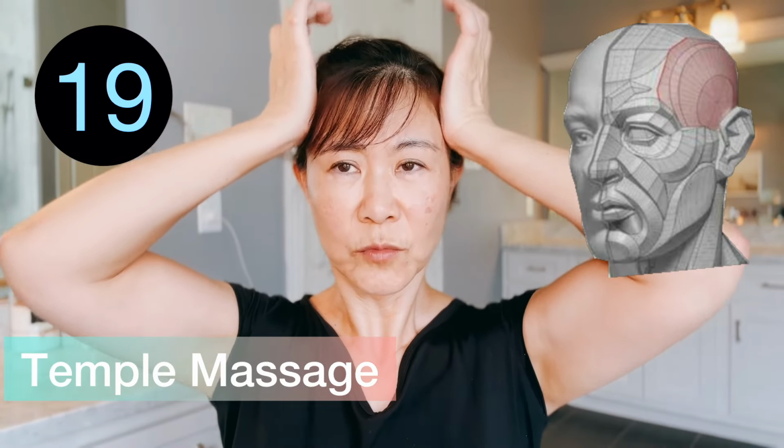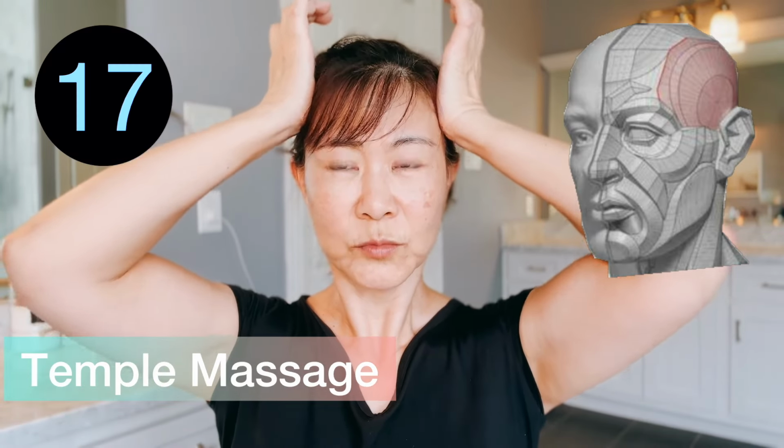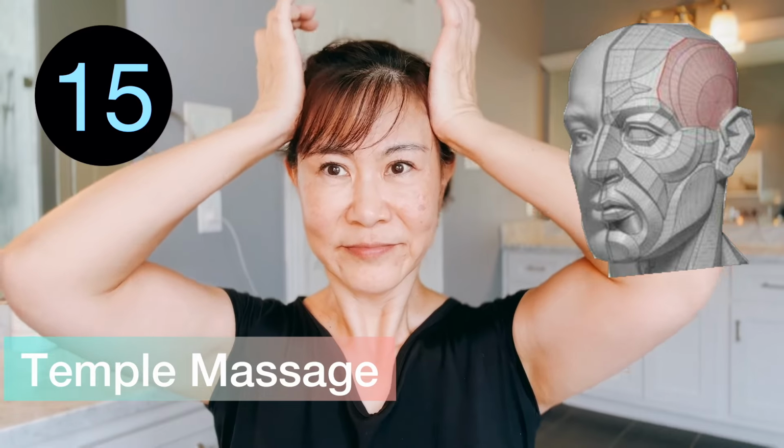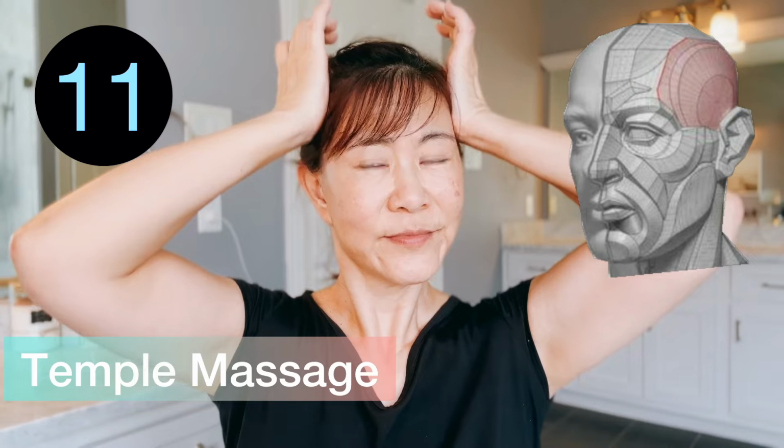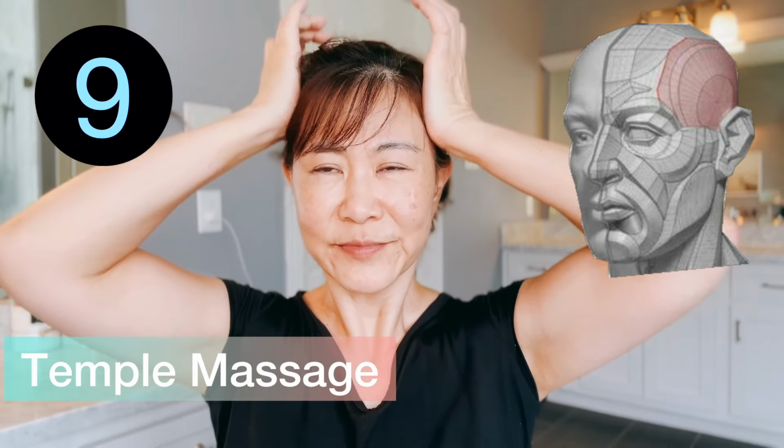Massaging the temple not only lifts facial skin, but doing it regularly relieves headaches, boosts memory, lowers blood pressure, reduces stress, and even promotes hair growth.